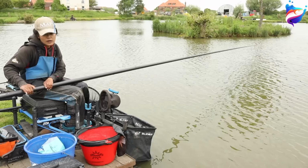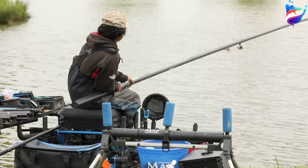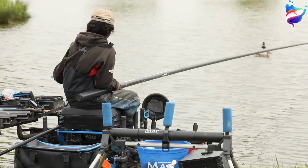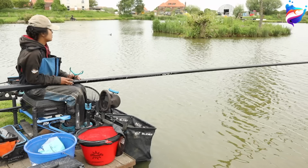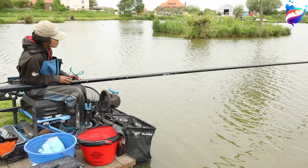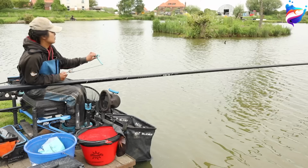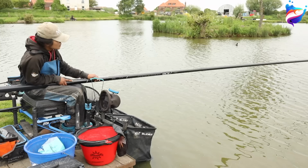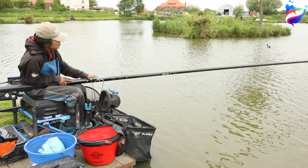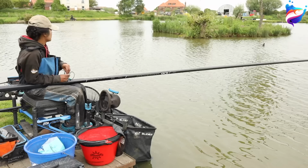Another. Stop. And then bounce it. And feed. Don't take my jigger out, just sort of lift it. Some of the baits fall in with the rest of the pellets. Fish moving about.